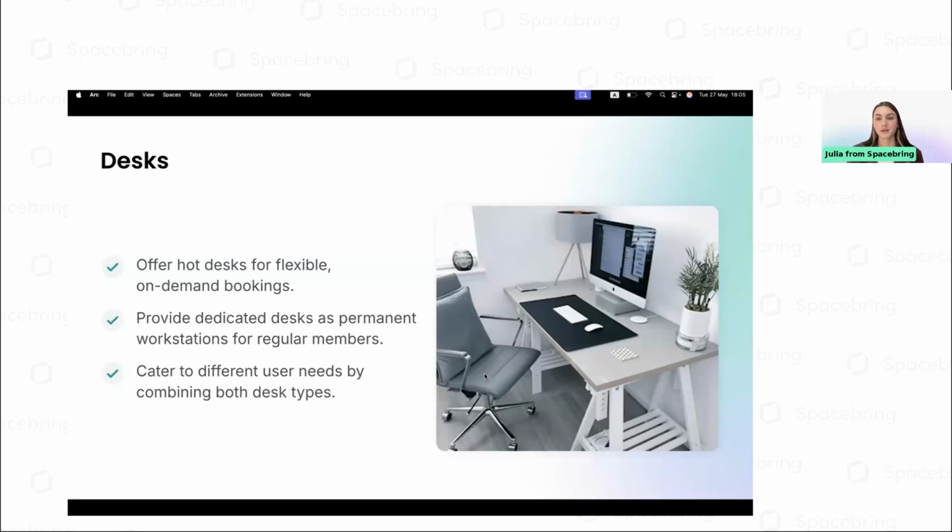Hot and dedicated desks usually serve two purposes. You either offer them on an hourly or daily basis, or you offer them on monthly subscriptions or subscriptions with a different period. The main difference between hot and dedicated desks is that hot desks usually are booked by everyone, members and non-members, just to book a spot in your space, while dedicated desks are designated workstations that can be permanently assigned to specific individual members or companies. And if you offer both of these options to your customers, just add them to Spacebring so that everyone is aware of all your offerings.